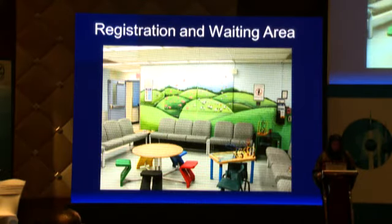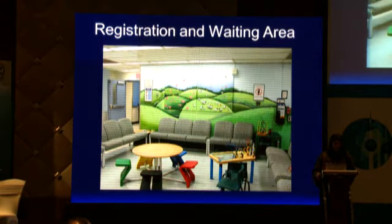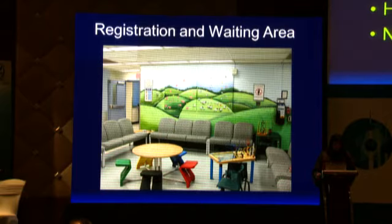Okay, sorry about that. This is the registration and waiting area, and one of the things from the pediatric perspective that we have in our hospital is that we really try and make areas friendly for kids and parents. There's a lot of anxiety that goes on, and it's just to show you don't have to have necessarily children's tables, but even something interesting on the wall can help calm some anxiety and make a friendly space.